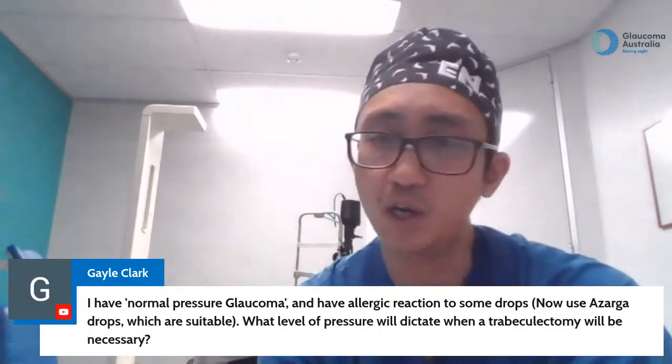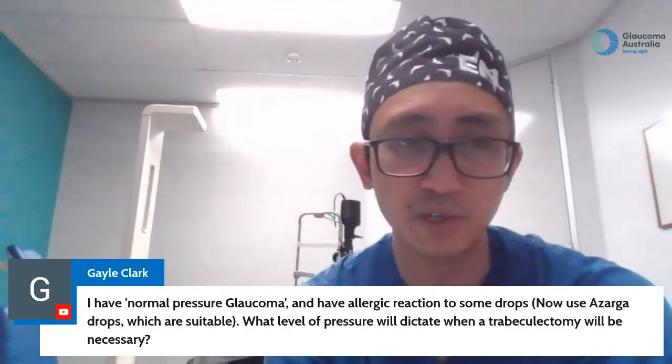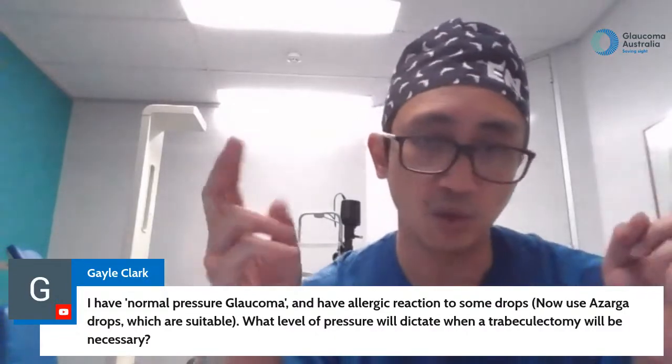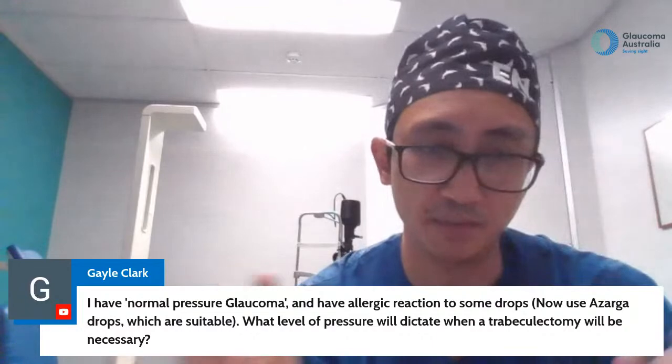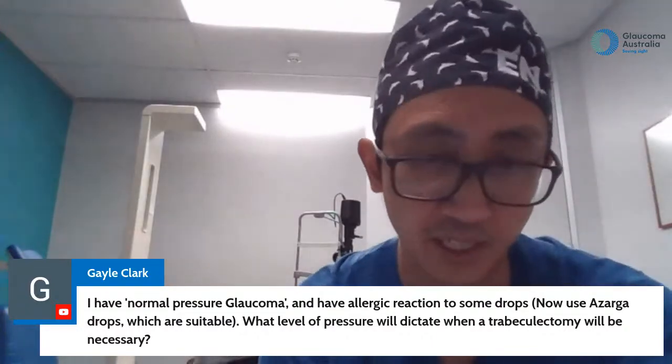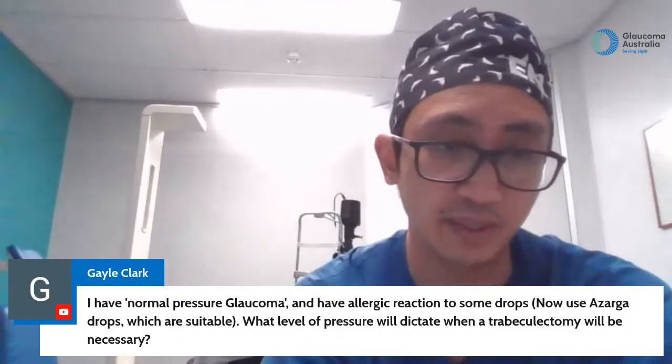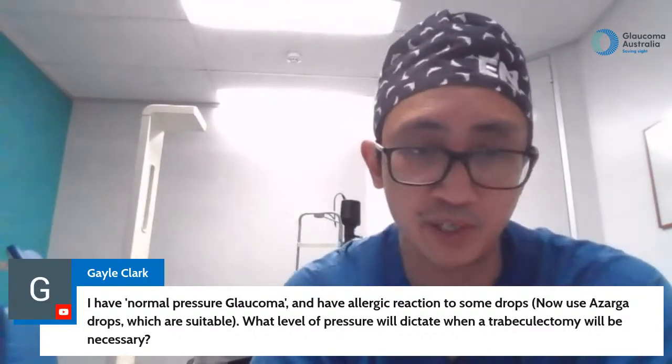So normal pressure glaucoma is when you have glaucoma and the pressure is somewhere between 10 and 21, because that's defined as normal. And normal is obviously taken from a population bell curve of 2 standard deviations or whatever. We know from studies some people can have a pressure of 25 and never get glaucoma, and other people are getting glaucoma at pressures of 13.